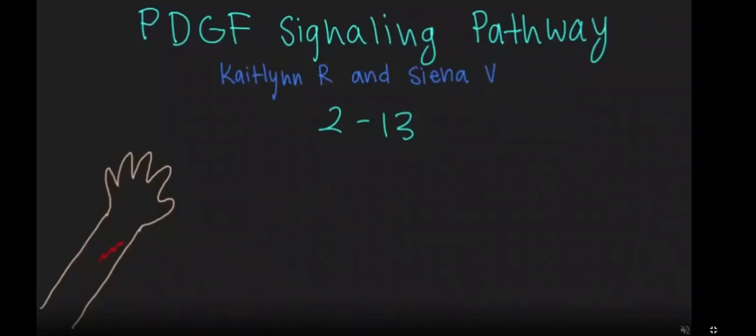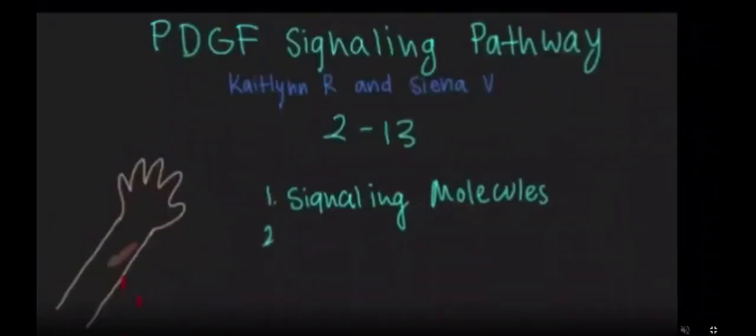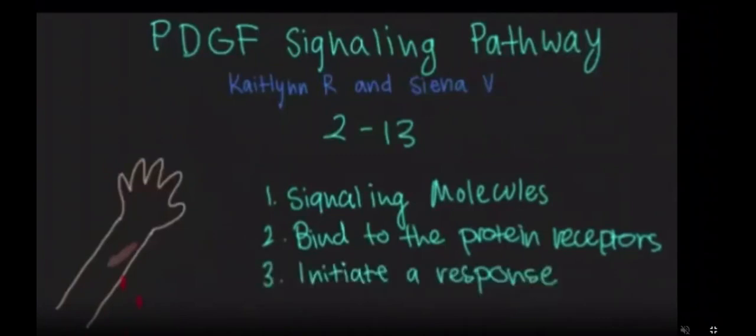What happens when you get a cut? Your blood clots and the wound eventually heals. We often take this process for granted, but there's a lot of communication that goes on in your cells for this to happen. When you get a cut, cells release signaling molecules, activating the platelet-derived growth factor signaling pathway, also known as PDGF. PDGF stimulates cell division, forming a blood clot to stop bleeding and promote healing.